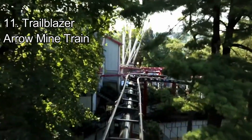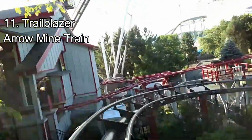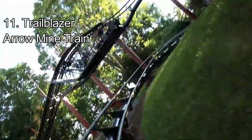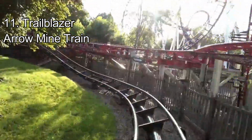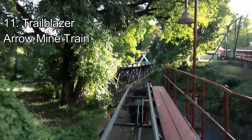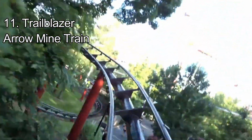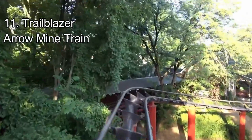Number 11, Trailblazer. This ride might be the shortest roller coaster in existence. Let's look at the elements. Drop, turn, helix, brakes. That's it. But in this very short ride experience is a surprisingly fun family coaster. It's not the best Arrow mine train, but it's definitely not the worst. The ride isn't forceful, but it's actually more of a peaceful experience, which is what mine trains are supposed to be. It's no Adventure Express, but it's a great family coaster and a nice break from the thrilling behemoths of Hersheypark. Let's get into the actual list now.